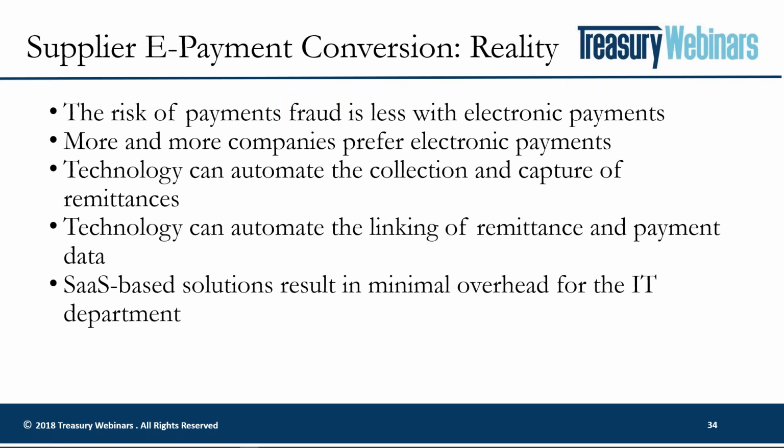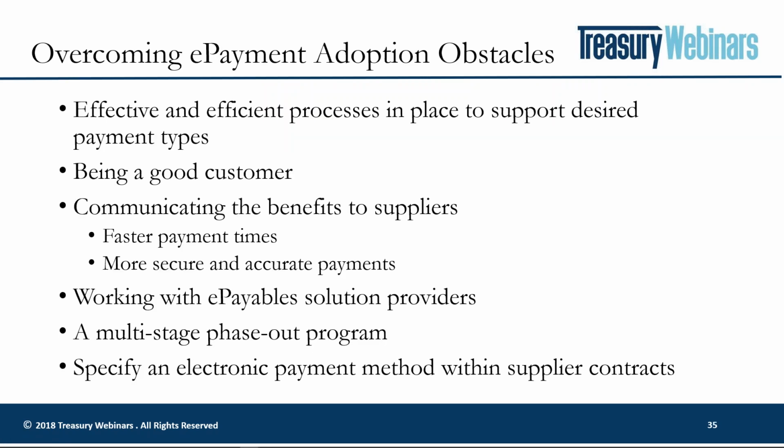And if the first thing you say internally is, we need to look at more e-payments conversion, and people go, no, get this slide out and say, well, wait a minute, here we go. This is not our world anymore. So how do you overcome those obstacles that you might face? I think I've hit this. Effective and efficient processes. You've got to be ready to do it. You have to be a good customer. You've got to be able to communicate the benefits.